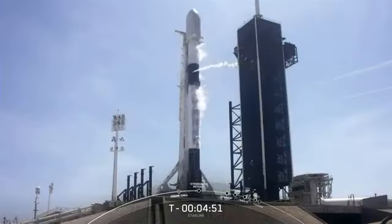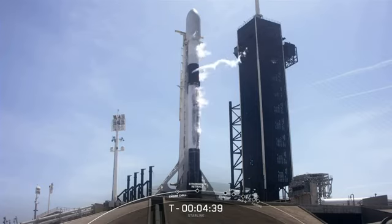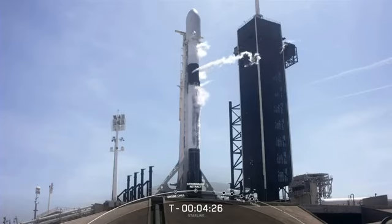We're currently awaiting the transporter erector, or TE, retraction. The transporter erector is that structure, the white structure to the left of the vehicle. It provides liquids, gases, and electrical connections to the second stage, as well as air conditioning to the payload. And just about now, actually, we should start to see the transporter erector beginning its retract process.